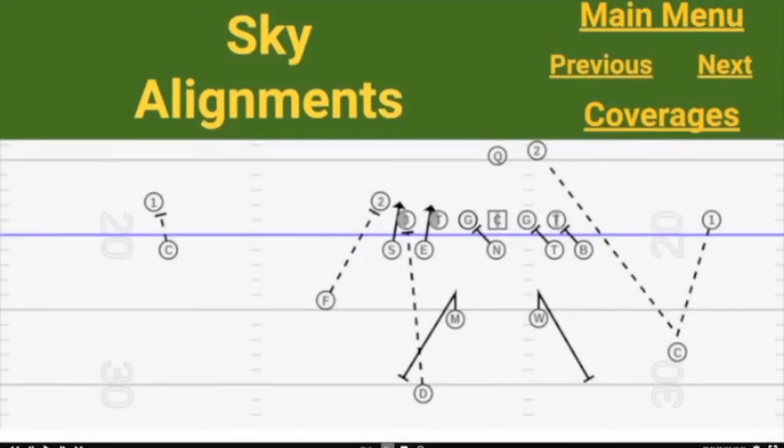Our last 3-by-1 check is Sky. It's the last 3-by-1 check that we'll use. We use it most of the time when we get a split of 1 and 2 that's greater than 8 to 10 yards. It lets our trip side safety, in this case our free, walk up and play the force in the alley, and then the backside deep safety walk over and play to the trip side.